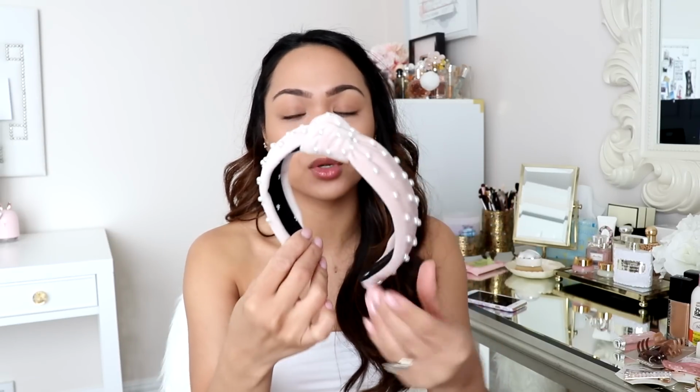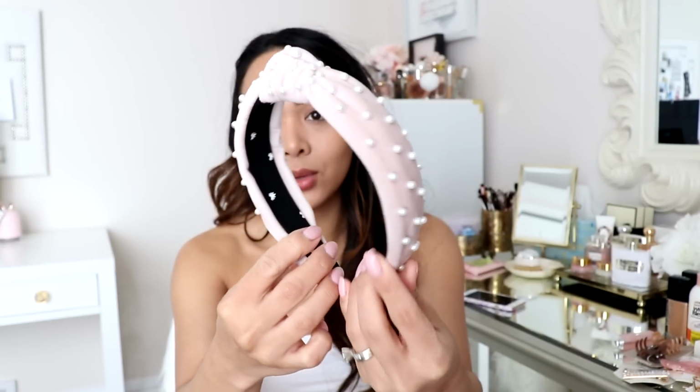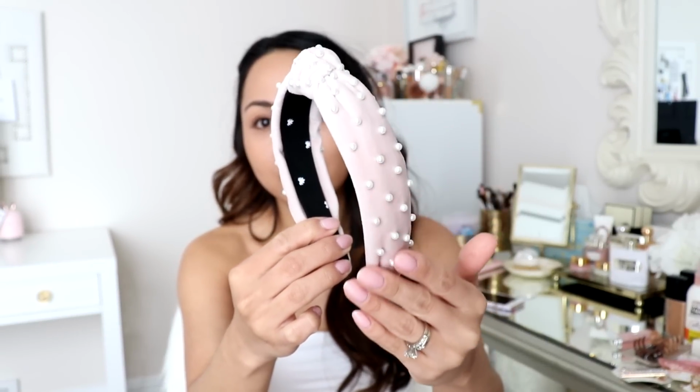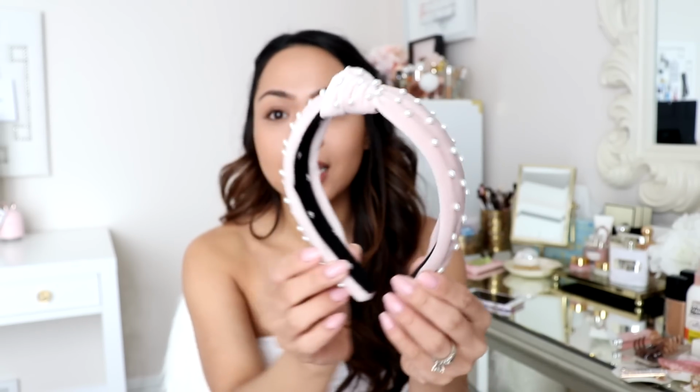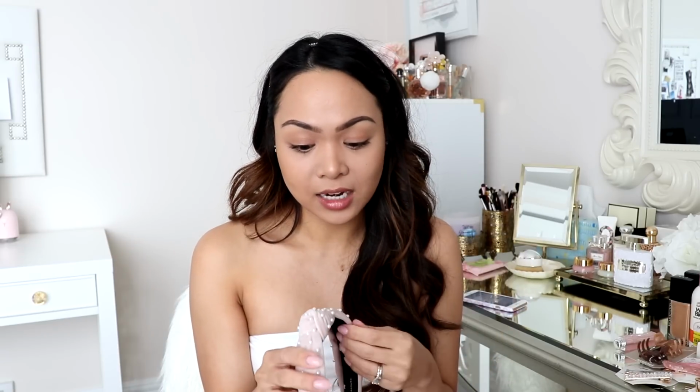It's so beautiful, you guys. So it is this velvet light pink color with pearls on it. It's just stunning. Again, I have worn this so many times already. I'm obsessed with it. It's so comfortable on the head. It stays on and it's just a beautiful headband.